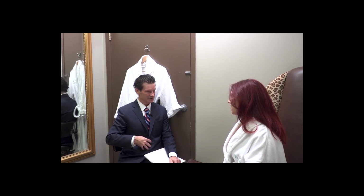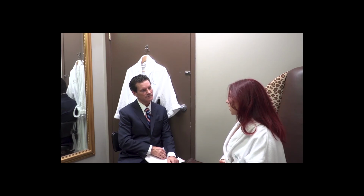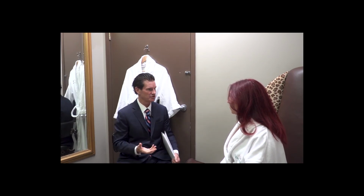Perfect. And then you did mention to me that you really loved that M-Sculpt, the muscle work from the inside out. Yeah, so not only did I notice visually that I'm more toned, but I can feel it. I can feel my core stronger. So after the 4 to 6 treatments, you felt the core was better than doing a bunch of crunches. Yeah, I'm noticeably stronger in my workouts now.